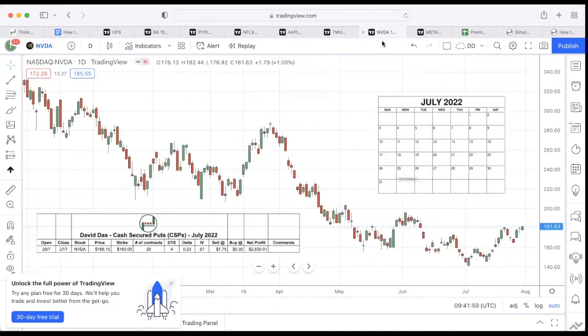The next trade was on NVDA stock. The stock was trading at 168.15 on 25th of July. And I sold 160 strike price put options, which was expiring in 4 days at $1.75 per contract.